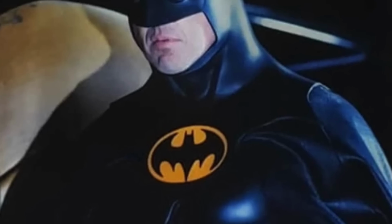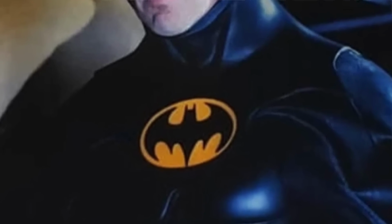And of course, they changed the chest emblem back to the traditional look of the Bat logo just because of a bit of fan backlash. Again, Tim Burton just wanted to make it look a bit more tough. I don't really understand how that made it look more tough. It just looked very odd to me at first. I still remember when I was a kid even looking at it and thinking something was off. And what we got was a more refined, more flexible suit.